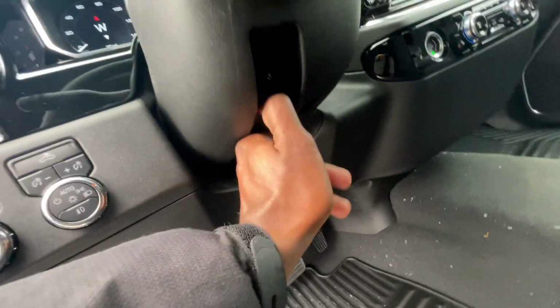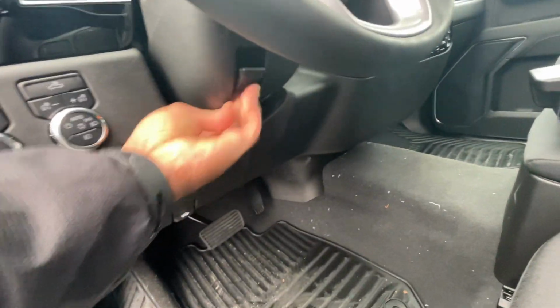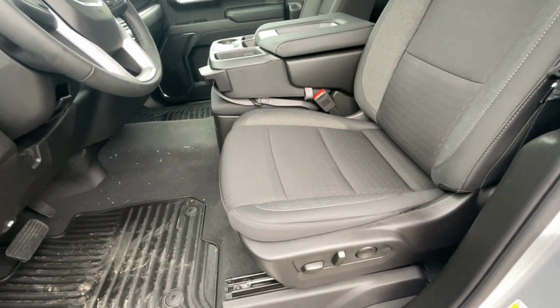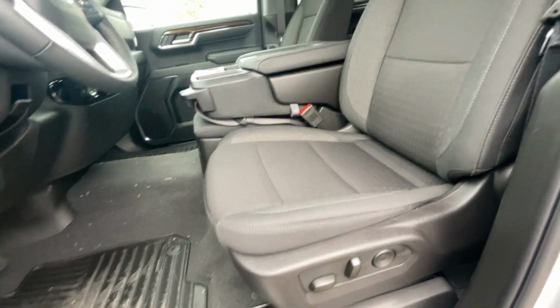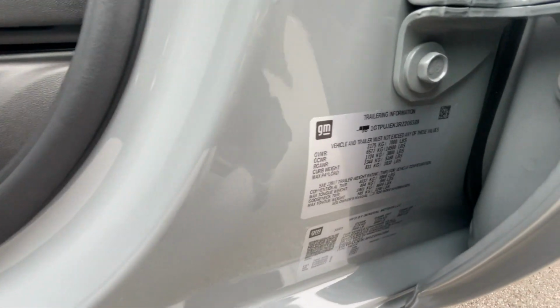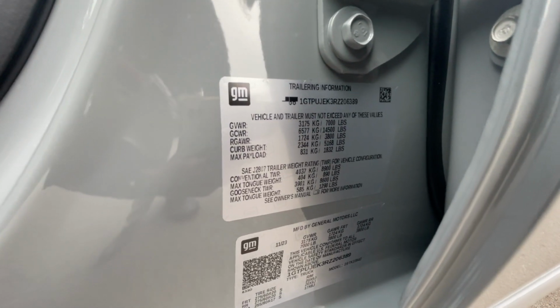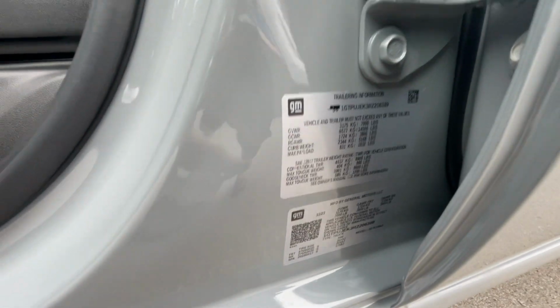Now for the steering wheel, it's going to be tilt, and then we can also telescope as well. And then we do get a power driver's seat with 2-way power lumbar support there. And let's check out these tow figures here. So 8,900 pounds conventional, max payload 1,832. The rest of the specs are there if you all want to pause and look at it.